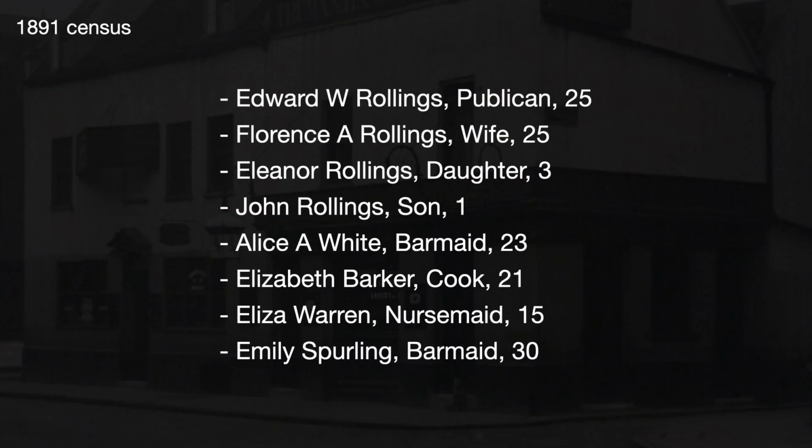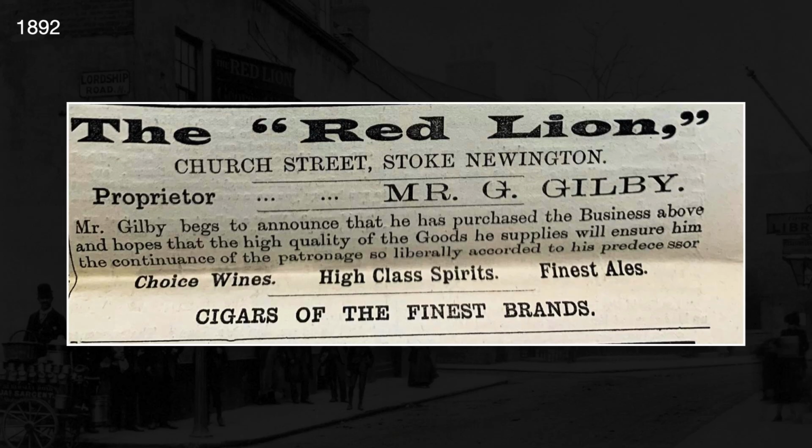This is the 1891 census. You can see relatively small families, but then you've got the staff and potential lodgers as well living there. And then there's a new owner, and this is where they announced that the Red Lion is now under new ownership, pretty much like you get today, right? Like new ownership and free drinks on Friday and so on. Cigars of the finest brands, as you'd expect.